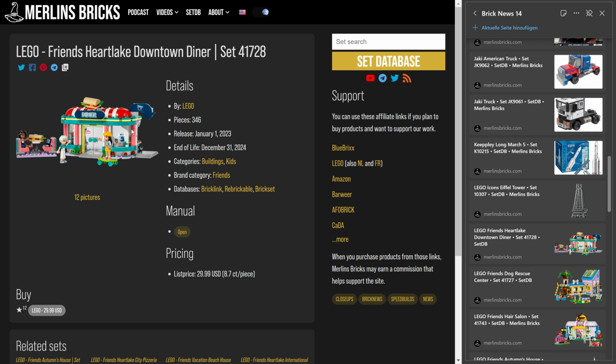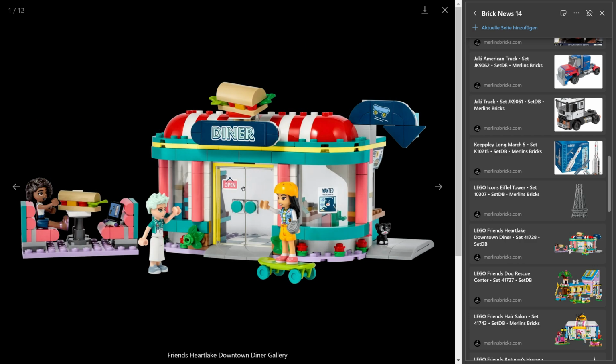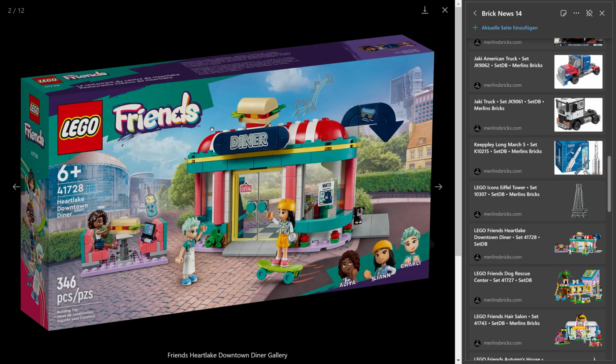That's the 41728, 346 pieces, 3 minifigures, a cat, and LEGO is asking for $30 US. I do like it. I like the sandwich. Obviously, it has a ton of stickers, especially the diner signature sign. I would have loved to see this one as a print because I think you could also use it in other sets. So that's very unfortunate. But hey, where do you want to start if you're getting mad about too many stickers in LEGO sets? It's just the way it is. Anyhow, you have 3 characters in there: Alia, Lian, and Charlie. And yeah, here we go.